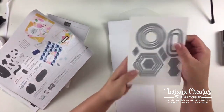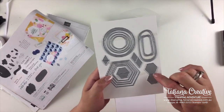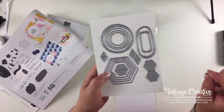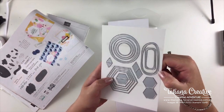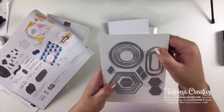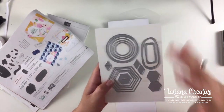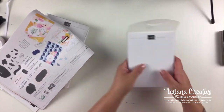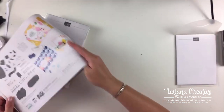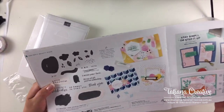And there's layering hexagons, little hexagons, and these two are attached together so you could create like a negative peeking hole. And then these beautiful swirly edged pieces. There's a circular one, and then these more natural shapes and little triangles. I thought that would be very versatile to have, and you don't have to use them with this bundle, it coordinates really well with anything. So that was my thoughts.